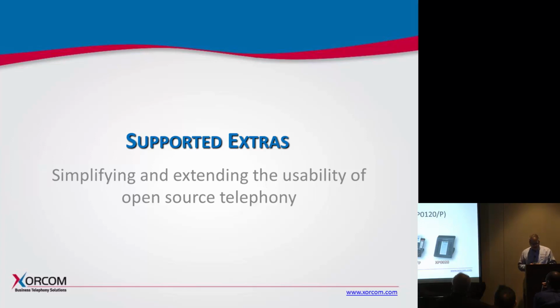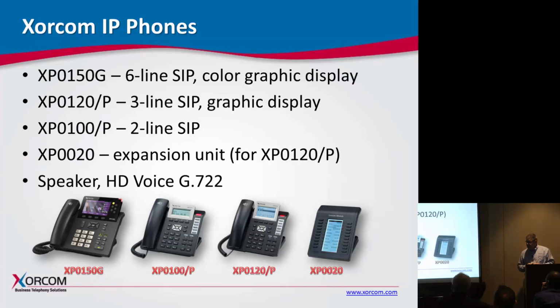But first of all, our phones. Xorcom now offers a full line of phones from our 100, which is really our entry-level phone, all the way up to the newly announced 150, which was announced in December. If you were in training, you got the opportunity to use it. Some of you even got one to take home, but here it is over here on the left-hand side. That supports now 6 SIP trunks, 1 gigabit, dual port.